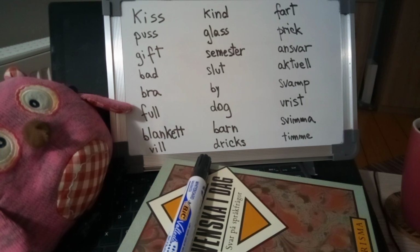A word which causes confusion not only in Swedish but also in other Germanic languages, in German for example, is vill. Jag vill köpa en ny klänning. I want to buy a new dress, so it is I want, not I will. Kind in Swedish means a cheek. Glass in Swedish is not a glass, it is ice cream. However, if you spell it with one S and pronounce it with a long A, as in glas, then it would mean a glass, like in English.